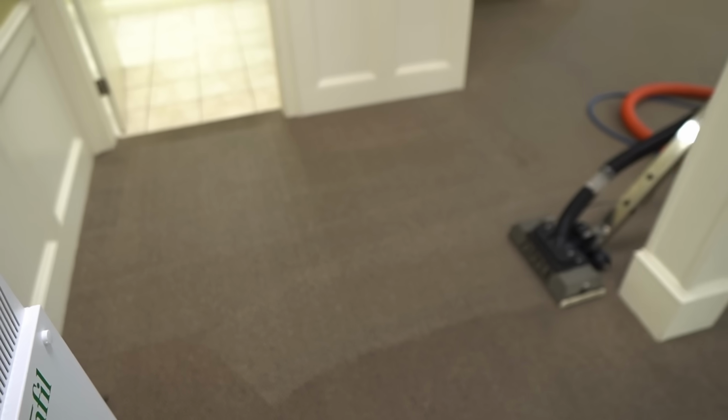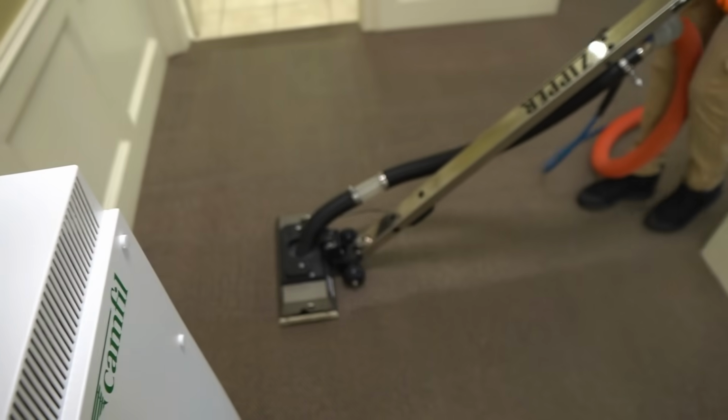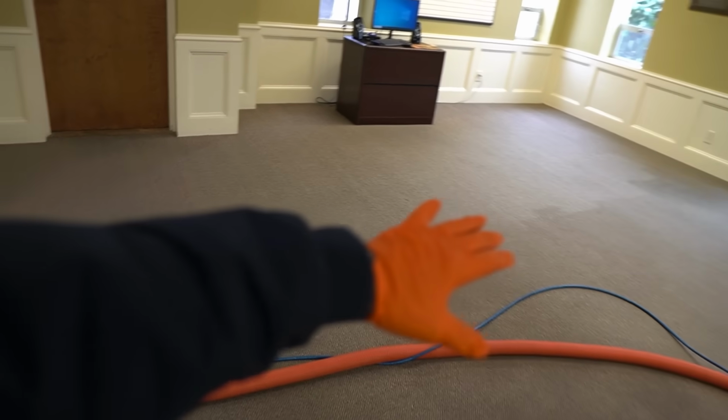Got Ethan here, shifting this around. You can see the carpet is pretty soiled. Got the zipper out, making it a little bit easier for us. But yeah, the carpet is coming out pretty well.